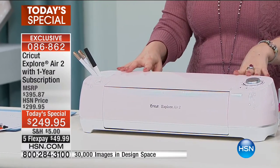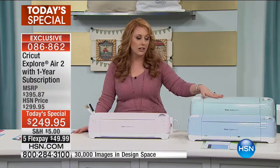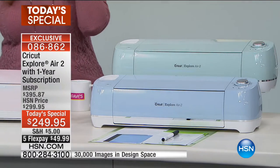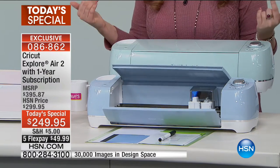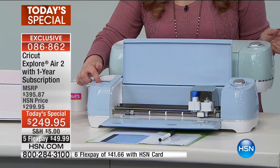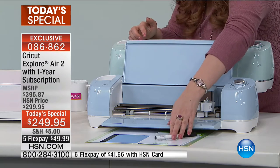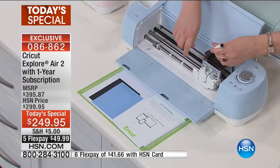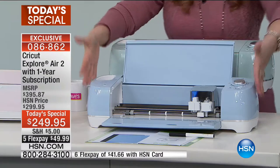You're saving $50. I've got it available in this beautiful rose, the gorgeous mint. I love these soft colors, and also this kind of serenity blue. What you can do with this when you open it up is you've got the ability to either use the cartridges that you already own from your previous Cricut that'll go right in here, or you can draw on this as well. So we include a pen, one black one, that goes in here to do the pen if you want, or you can do the cutting here with this. And this is just absolutely gorgeous.